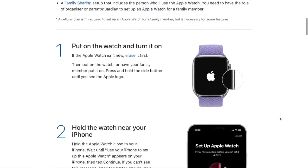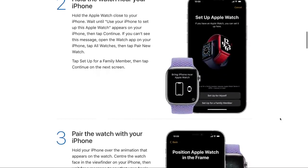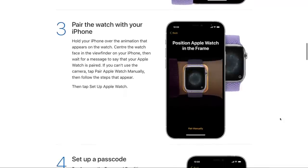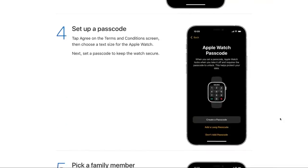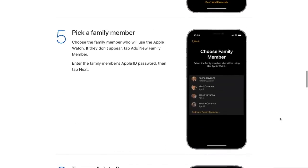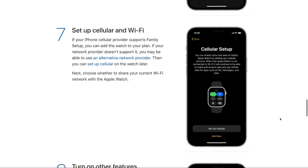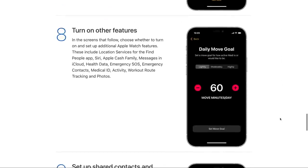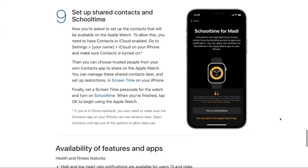And they need to then end up in your Apple family if they're not already. It's not that you can set this up for somebody who then thereafter remains independent. They will be part of your Apple family with all of the bonuses that entails. But yeah, essentially you set it up. You need to be the organizer of the family or a parent or guardian to set that up. And then you can just go through and bam, you've got an Apple Watch that doesn't need an iPhone to function.